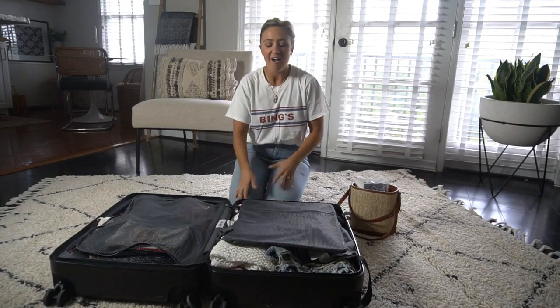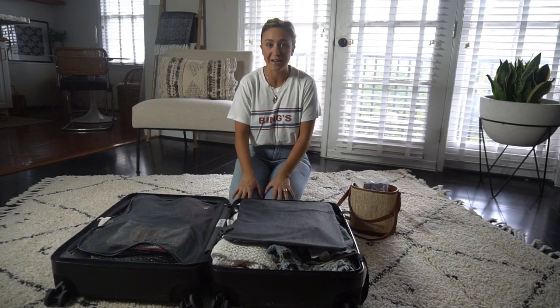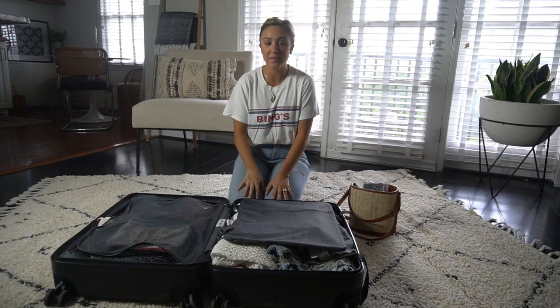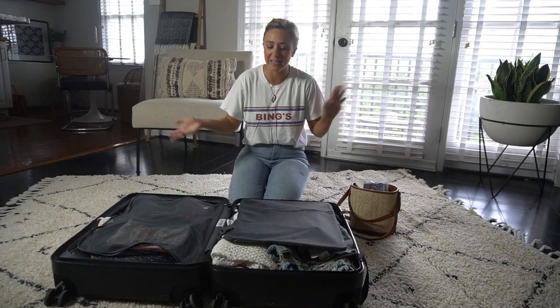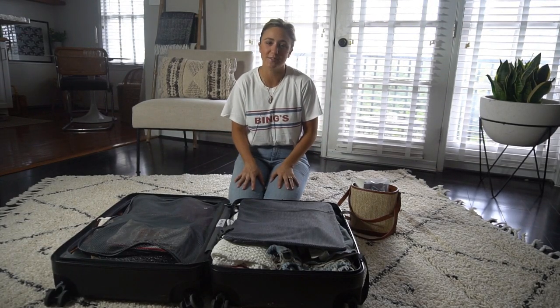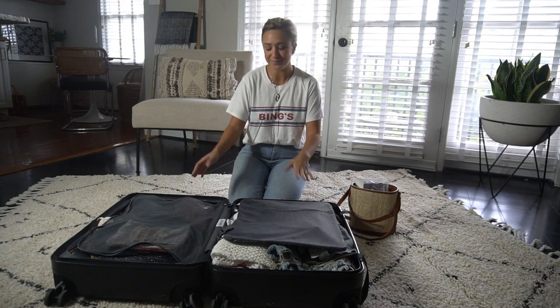So anyways, I just packed my large bag that I'm gonna be checking. I wanted to share some tips with you. This might be so boring and nothing new, but I figured why not share it just in case. Everybody has a little tip and trick, I think, in terms of how they pack. So here are some of mine.